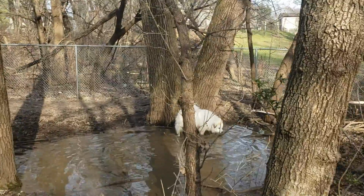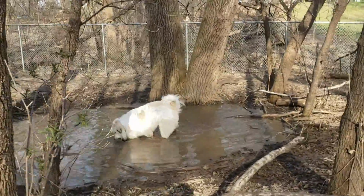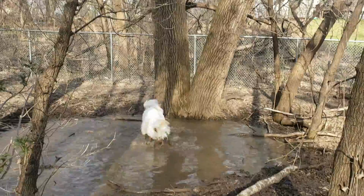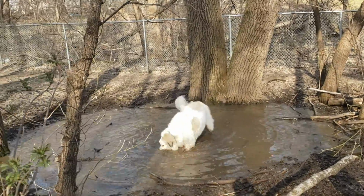Great Pyrenees, I guess, love water for some reason. Come on, Adam, no, that's bad water. Okay, yeah, that is a bath for you too when we get home. Oh, of course. Yep, that's a bath for you.